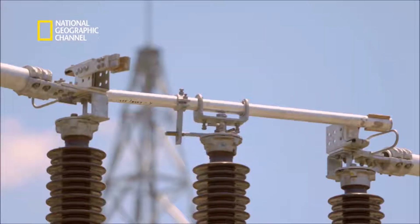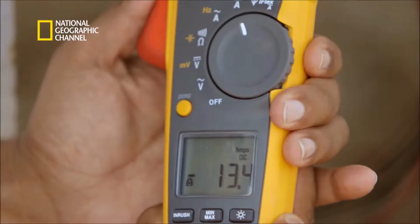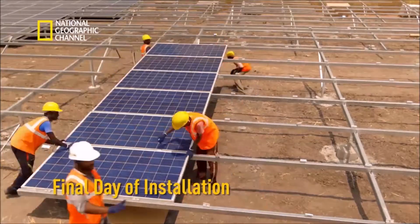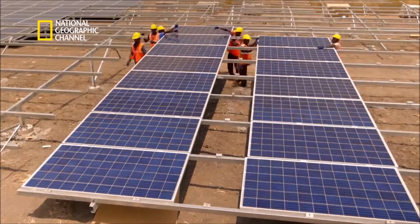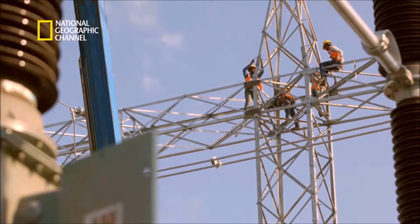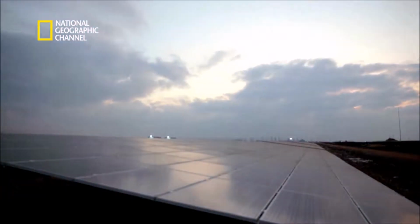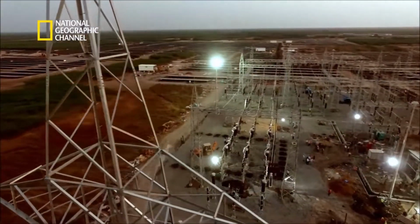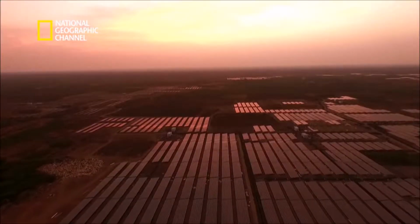The last clusters of panels are being erected, connections made, system checks completed. It's the morning of March 31st, and the team at Kamuthi are still putting modules on structures, while engineers rush about checking these modules and making sure they are working. 360 megawatts is already being evacuated to the grid, and the remaining would flow out as soon as the state grid gets ready to receive it.